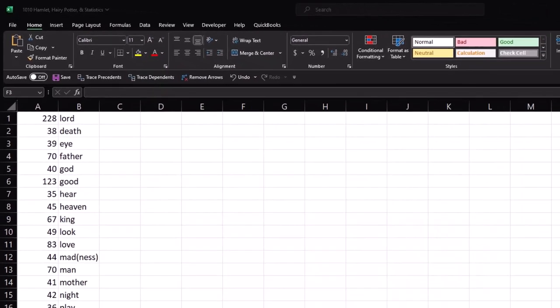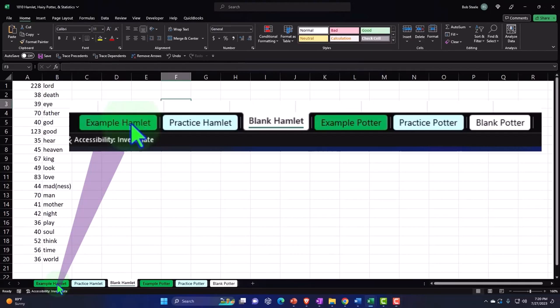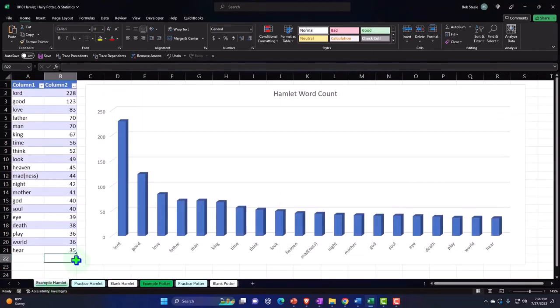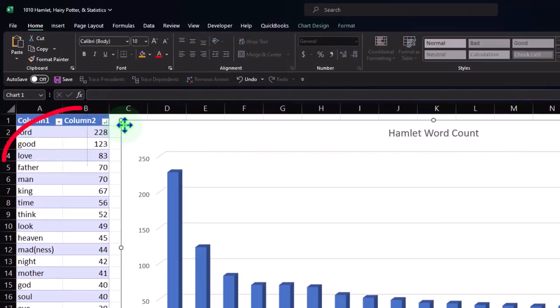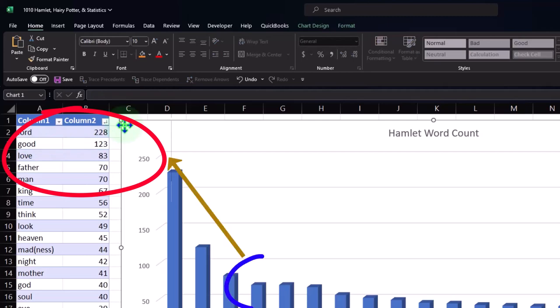So let's go on over to the Hamlet, look at the Hamlet problem, see if we could solve the Hamlet problem. I mean, we're not going to solve Hamlet's problem. He has a lot of problems, but the problem that we're working with in relation to Hamlet is going to have the data on the left-hand side, and then we're going to be building this table from the data, this graph from the data, this bar chart from the data.